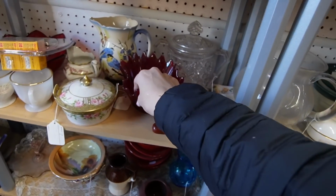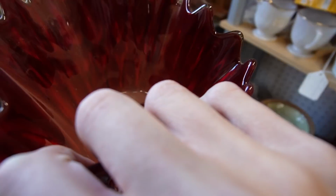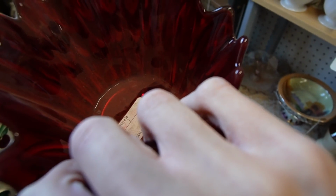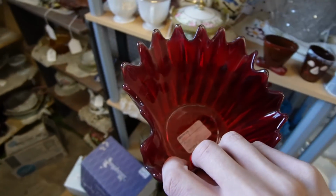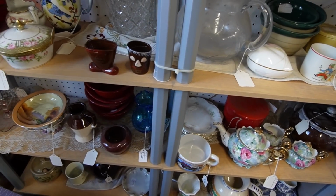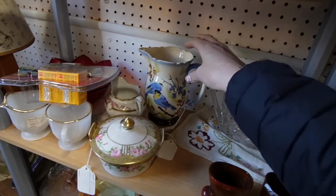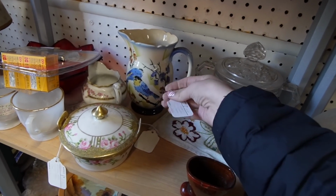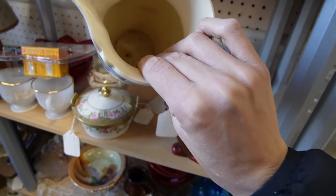We also got this. I believe this one's Fostoria. Wow, the price tags on that are really worn. I think it says 20. And I'm pretty certain it's Fostoria. So 20% off of that. We can do that. Over here, this looks like Czechoslovakia with songbirds on it. Let's check the bottom.